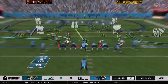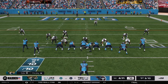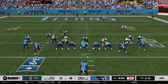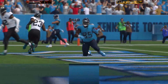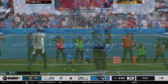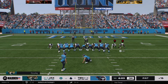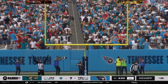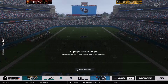Go! 70, Timber Wolf. Warriors, 70. Panther 11. Throwing is Ward. That is going to be hauled in. He's got it. Big Okonkwo. Touchdown, Tennessee. It's his fourth touchdown on the year. Bates, good with the extra point. And the Titans will take a 7-0 lead.